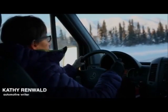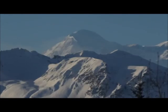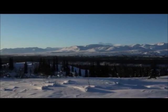Day one is the drive from Anchorage to Fairbanks. We pass the cinematic Denali National Park and Mount McKinley as the major attraction. The vast landscape just fills your windshield as you drive.